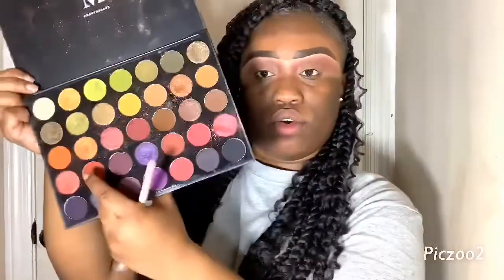I'm just gonna use this orange. This is gonna be a very extremely simple glam for the fall. This is like my go-to glam that I do in the fall time. You know, like you look like you ain't got no makeup on, but you really do.